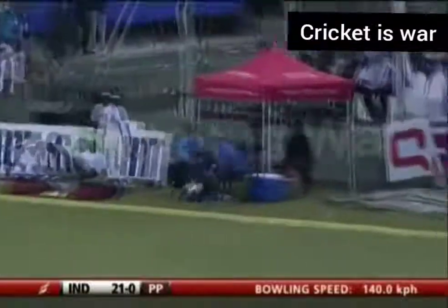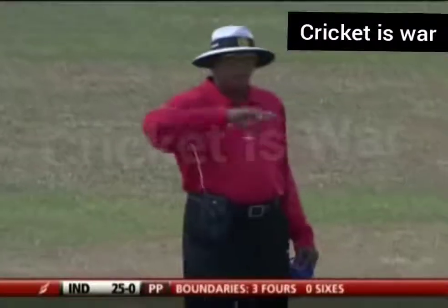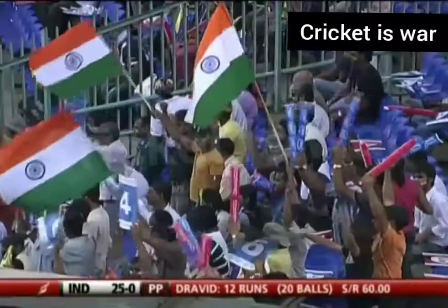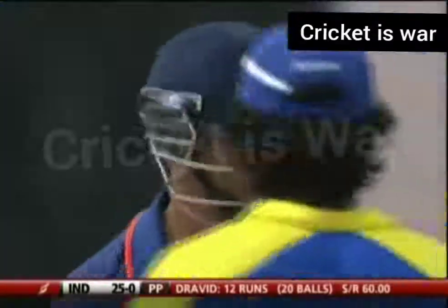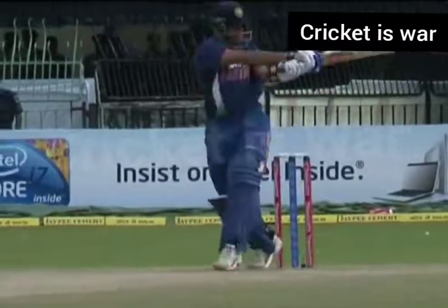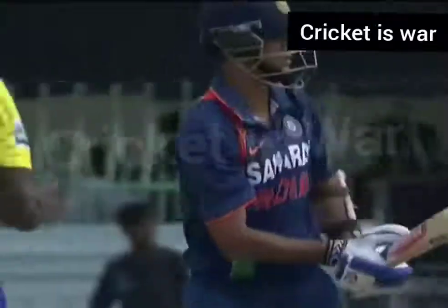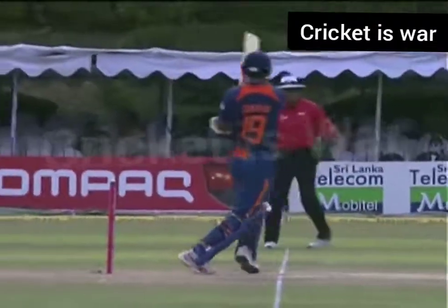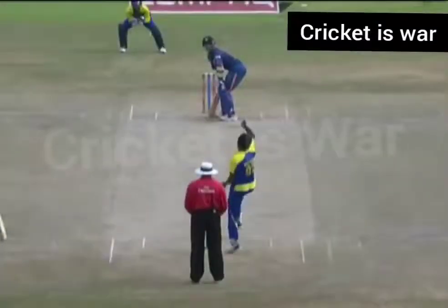Goes for a short one, he's going to disappear. Oh, magic through mid-wicket. Beautiful. It's the ability to transfer the weight. You can see the left leg of Dravid initially come forward. It's brought a smile to Kirsten's face, and then the weight goes back, and he gets on top of it, rolls the wrist nicely. Oh, brilliant. Brilliant technician.